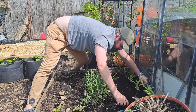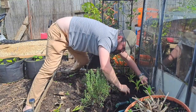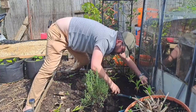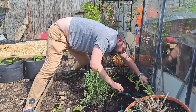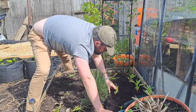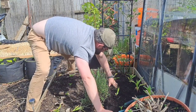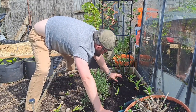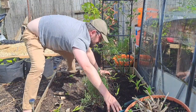These all in nice and deep. Oh, dearie me. Tell you what, this is not a good way of planting them if you've got a bad back. Diddy one, that's probably not going to last, but worst case scenario, I'm in the same boat as I would be if I just threw it away. So I might as well put her in.